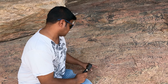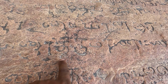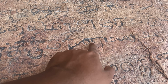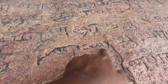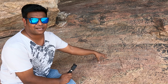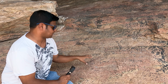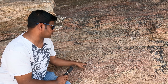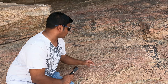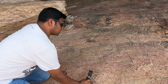So one thing that we can do is read this one. It says, Thiruman Malai. I think this is the name of this place. Malai means a hill or a kind of a mountain. And I think the name of this place should be Thiruman Malai. I can't read the rest of that. You can see that's gone. Let's see what else we can read here.